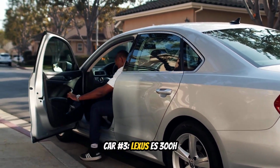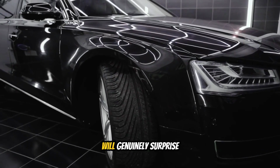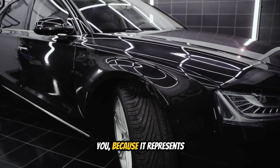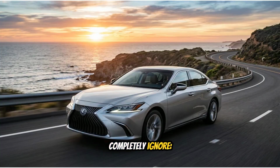Car number 3. Lexus S300h. The third car on this list is the one that will genuinely surprise you, because it represents a dimension of the used hybrid market that most buyers completely ignore.